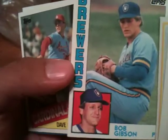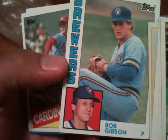I don't know what this is. 81 TCMA Rick Dick Rustic. 86 Topps Braves team leaders, and that's Dale Murphy. 78 Topps Henry Cruz. 84 Topps Bob Gibson. Not the Bob Gibson, but this Bob Gibson.